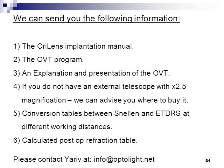The following information can be sent to you upon request. 1. The OriLens Implantation Manual. 2. The OVT program. 3. An explanation and presentation of the OVT. 4. If you don't have an external telescope with 2.5 magnification, we can send you the details where you can purchase one. 5. Conversion tables between Snellen and ETDRS with different working distances. 6. Calculated post-op refraction table.